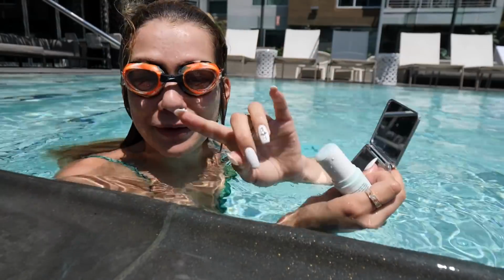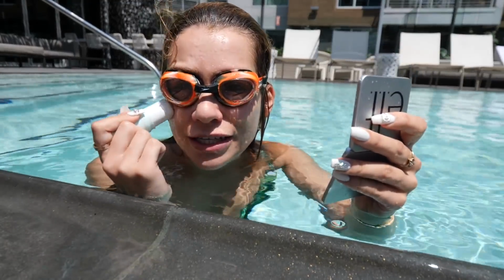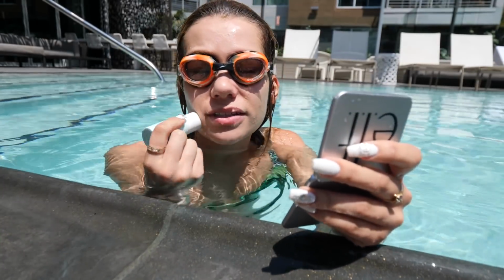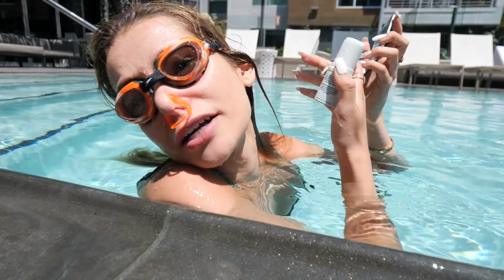Primer's on. Primer is on. That was so difficult. It really felt like it wasn't even going on my skin. It's just sliding around. It's very slimy. Not sure if it did anything. It just feels very slimy on my face. I'm not enjoying it. This is me at my most attractive.